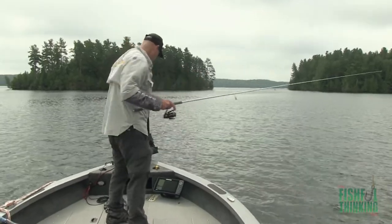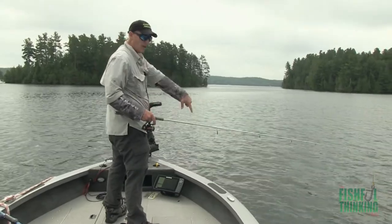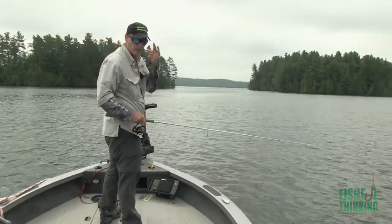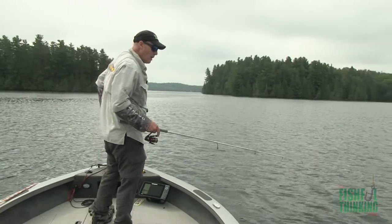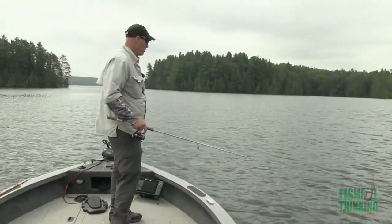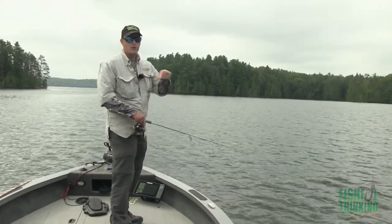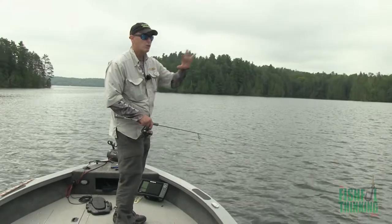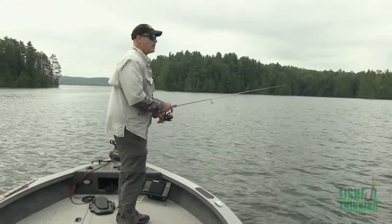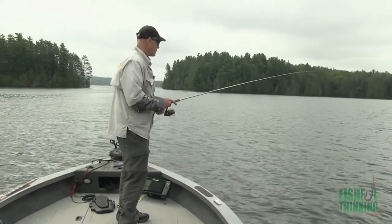And I can't emphasize enough in these areas that I can see bottom in 20 feet of water, especially with a good pair of glasses like these Revos on. I'm cutting all my glare. I can see everything down there. And if I can see bottom, that fish surely sees this boat. So I want to make sure I'm away. All right, let me get back into my spot and see what else I can do.